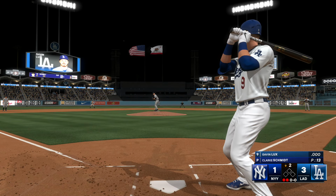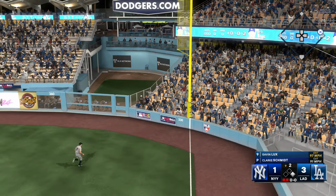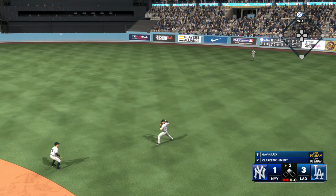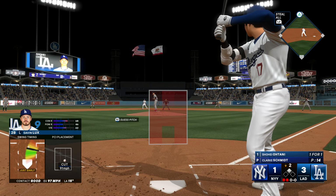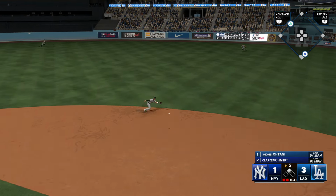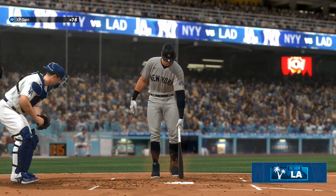Gavin Lux steps to the plate for the Dodgers. Liner, and that should be extra bases. Around first and hustling for second. And he's in there standing up with a two-out double. Wastes no time there. First pitch fastball in a great spot to do some damage, and he squared it up nicely. So the lineup flips over. Here's a big power threat, Shohei Ohtani. Hard hit, right side. Tosses to first. What a play. Inning over. On to the third inning.